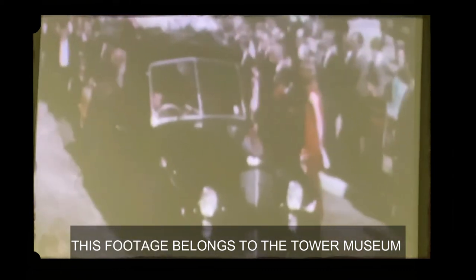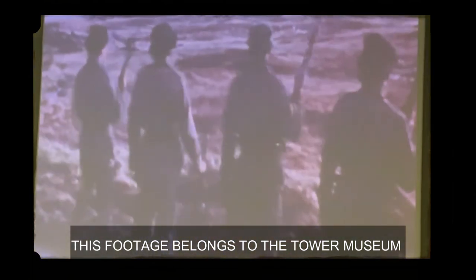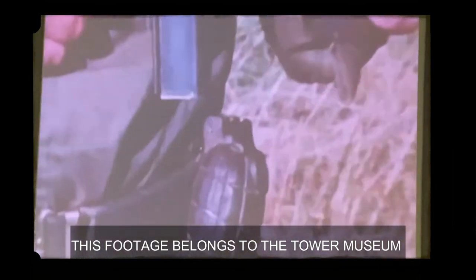'71 was a terrible year. Amid the escalating violence, the army shot dead two young men, Desmond Beattie and Seamus Cusack, claiming that they had been armed. This is a claim the local people strongly denied, and recruitment to the Provisional IRA soared in the following weeks.